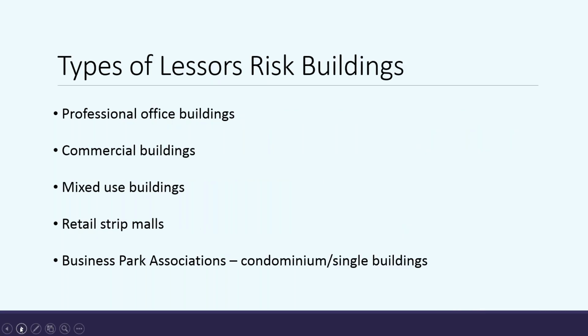So let's talk a little bit about the different types of lessor's risk buildings. One of the easiest to spot, and I'm going to show you some examples in a minute, would be a professional office building. And you see a lot of those. Ideally, I wouldn't venture towards the high-rise buildings, but I would venture towards the 1 to 4 story professional office buildings that you see out there. That's going to be in a range where you're going to have by far more carriers interested in writing that.